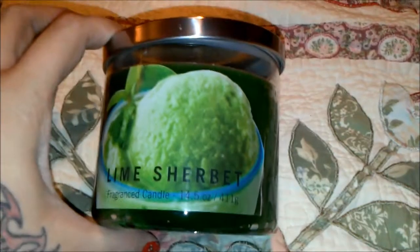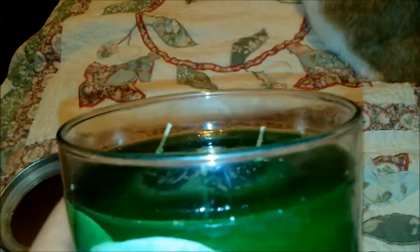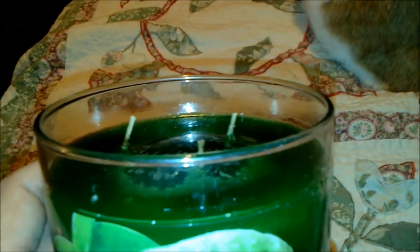Now, this was lime sherbet, and they only had one of these. Otherwise, I'd have gotten one for my husband and one for me, but they only had one, so I don't get one. And these are 3 wicks. Now, even though the wicks seem like they're short, and you can see there's a mound of wax in the middle, they still burn good. In my experience, they still burn really nicely.